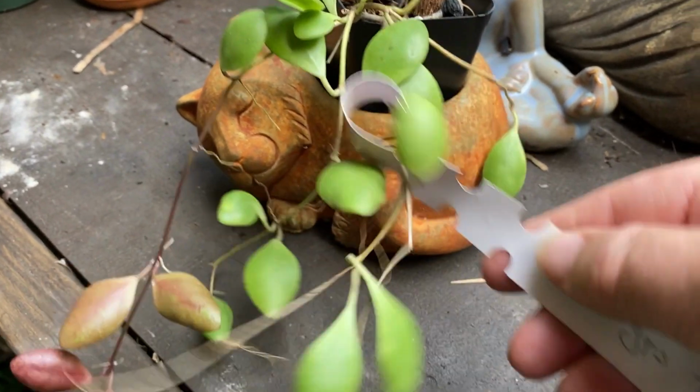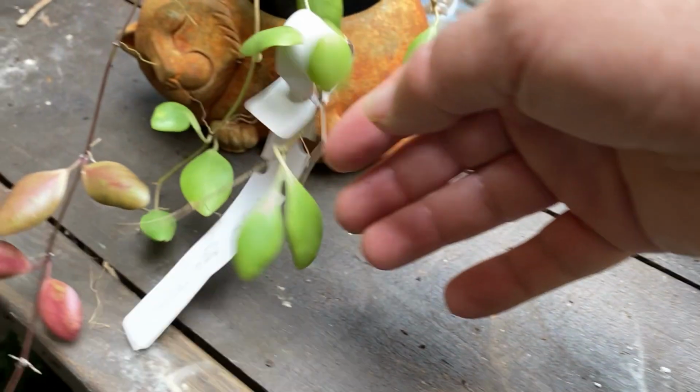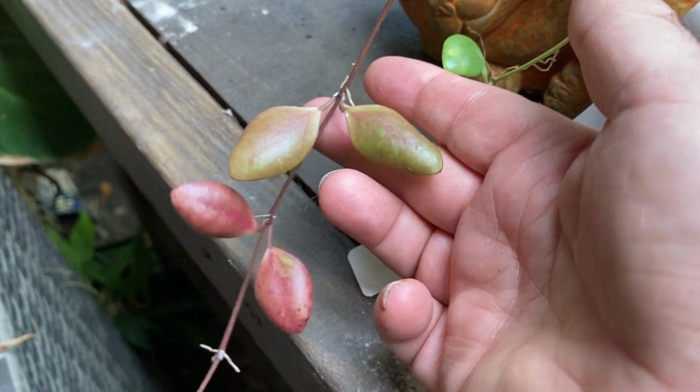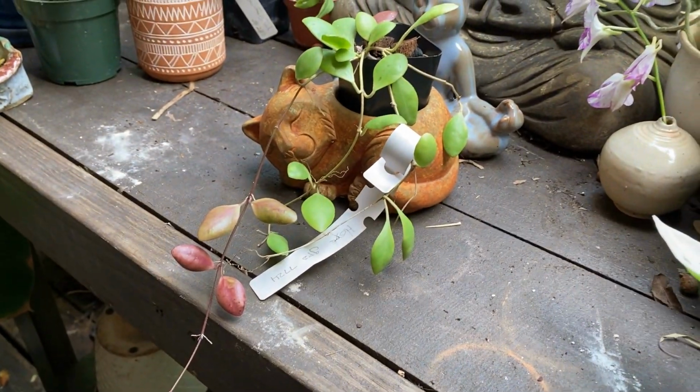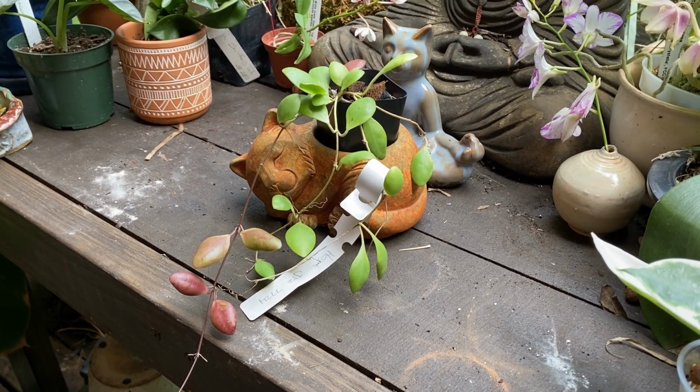And this is called Hoya GPS 7724. I'm assuming it is some sort of verticillata. I'll know more when it blooms. But it's really cute. So can you imagine having a full hanging basket of that? That would be really cool.